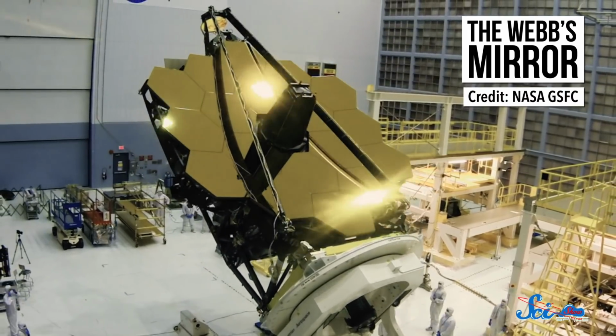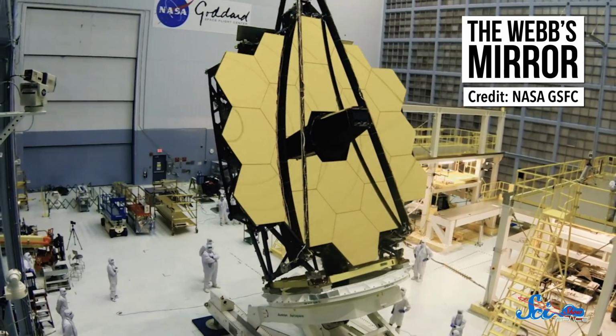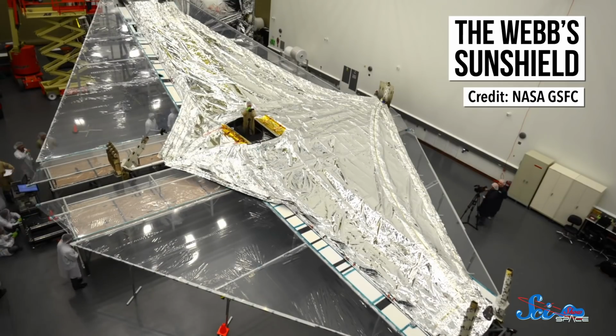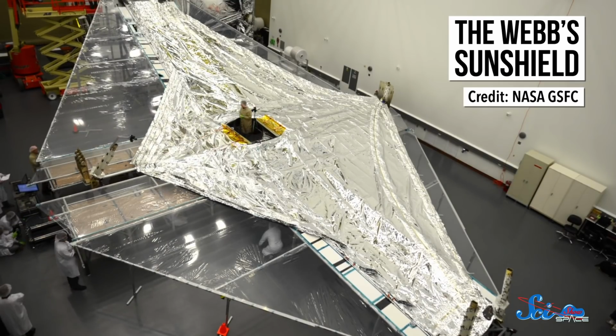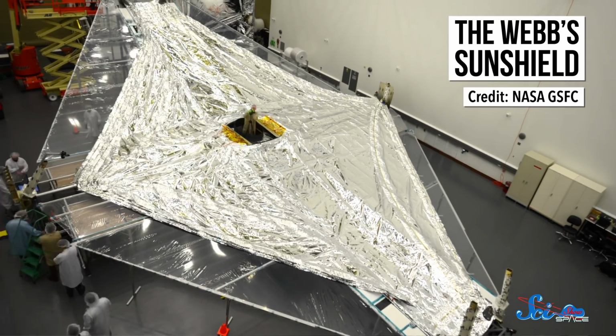And since nearby sources of infrared light, like the Earth and the Sun, could drown out those dim old galaxies, engineers have gotten really creative in their attempt to protect it. Among these creative ideas is an immense sun shield the size of a tennis court. Not only would this help block the sun's glare, it would also keep Webb's delicate instruments cool. And nobody's ever built a sun shield like this before. Other infrared telescopes have used either smaller shields or liquid coolants. And it's ambitious ideas like this that have delayed the telescope again and again.